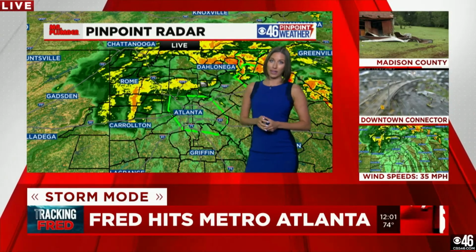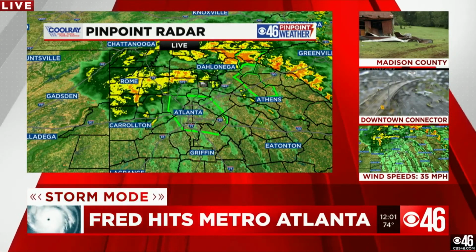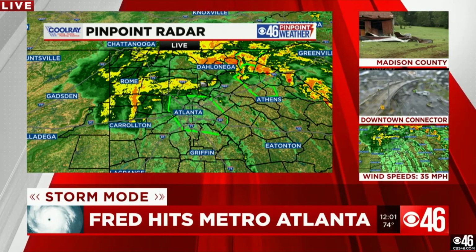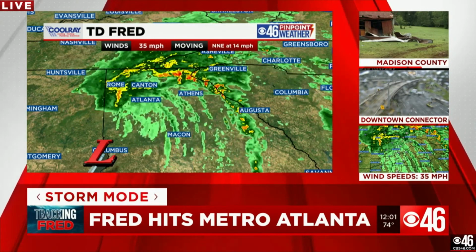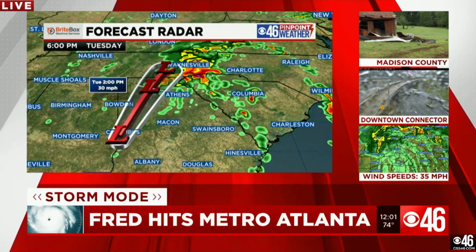And it looks like we're going to continue here. I do want to set up my show. Let's get over here. So here's the look at the radar loop over the last 3 hours. I'm going to bring it back, start it out again, show you what's going on. Tropical depression Fred. The center of the storm is now really over Metro Atlanta. You can see the rain is highly displaced from the center of this storm. Taking you hour by hour, take a look.